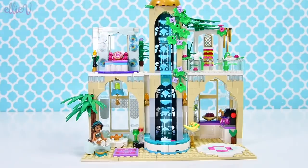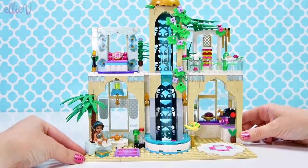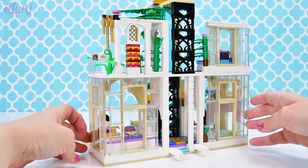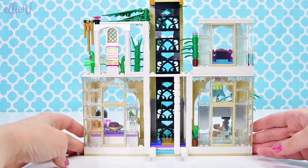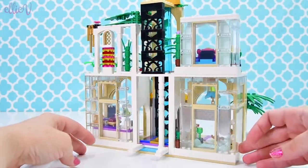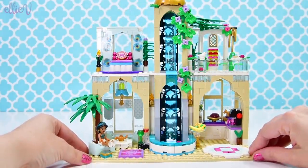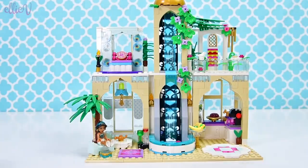Today we will solve the age-old problem. Well, it's not an age-old problem, it's just a very short problem of what on earth Jasmine's going to do for a toilet. Because when I built this, I couldn't find a place to put a bathroom in. I really like what I did with it, but I just could not figure out a way to put a bathroom in. So, hashtag Jasmine's toilet problem.